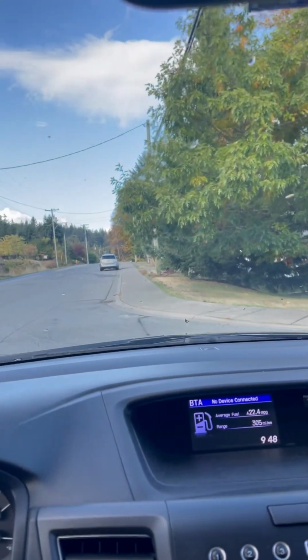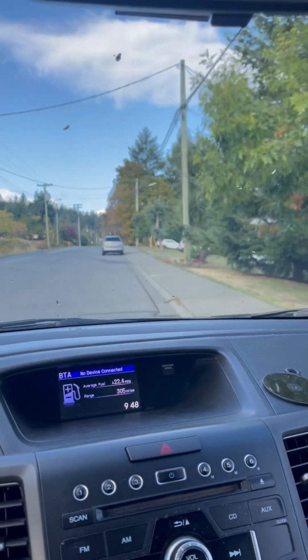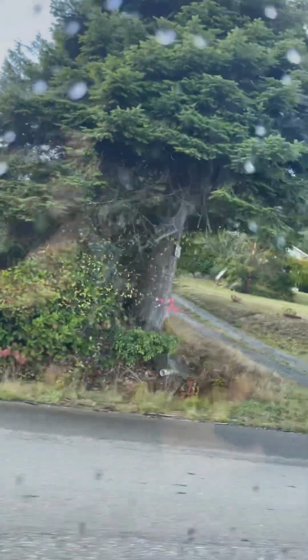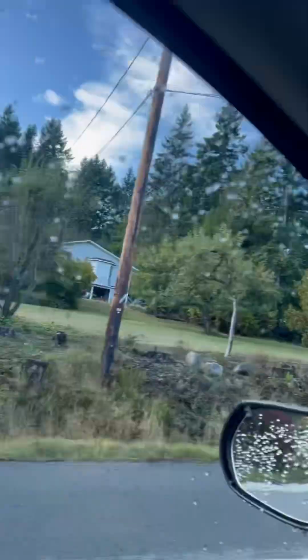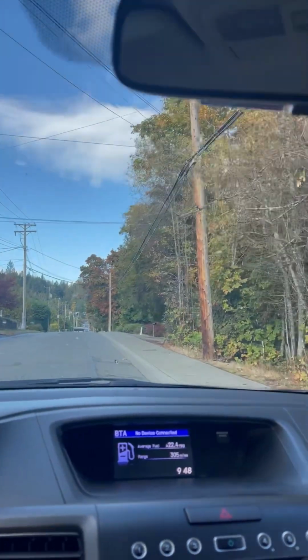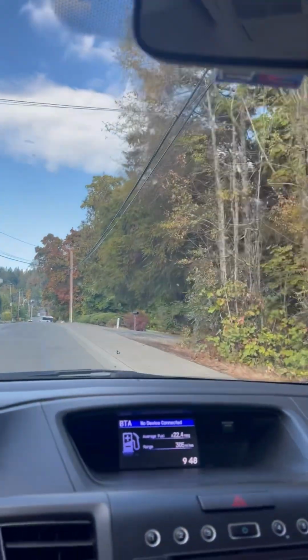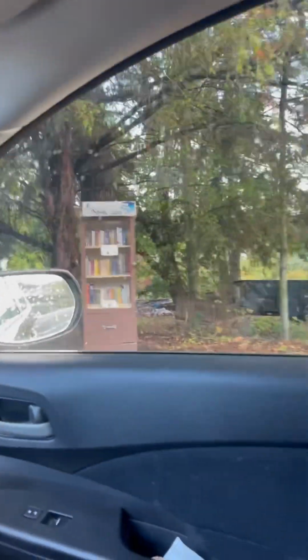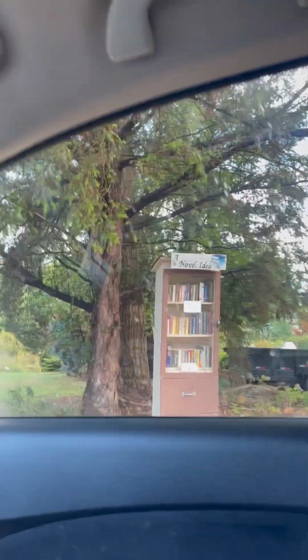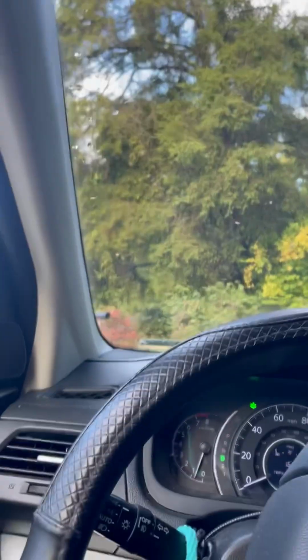I'm driving around on this island. We live on a big island right now, and there's lots of woods to explore and lots of deer and stuff like that around. I was driving and I noticed this little book stand. Look at that. Let's go look. You never know, right, if you don't look.